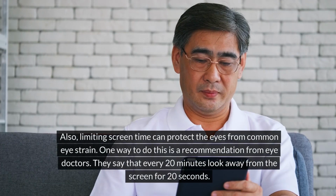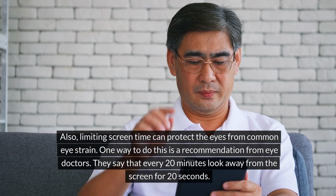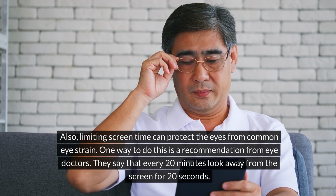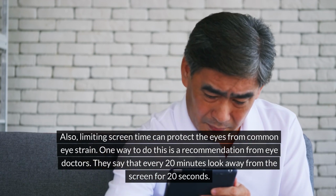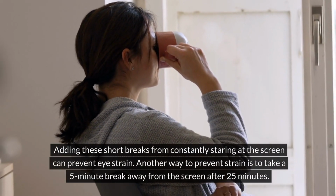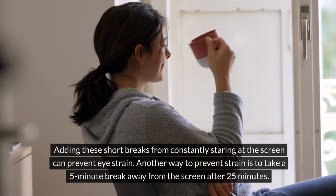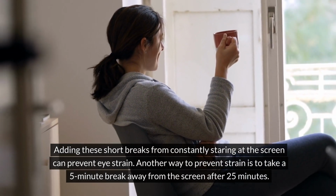Also, limiting screen time can protect the eyes from common eye strain. One way to do this is a recommendation from eye doctors. They say that every 20 minutes, look away from the screen for 20 seconds. Adding these short breaks from constantly staring at the screen can prevent eye strain. Another way to prevent strain is to take a 5-minute break away from the screen after 25 minutes.